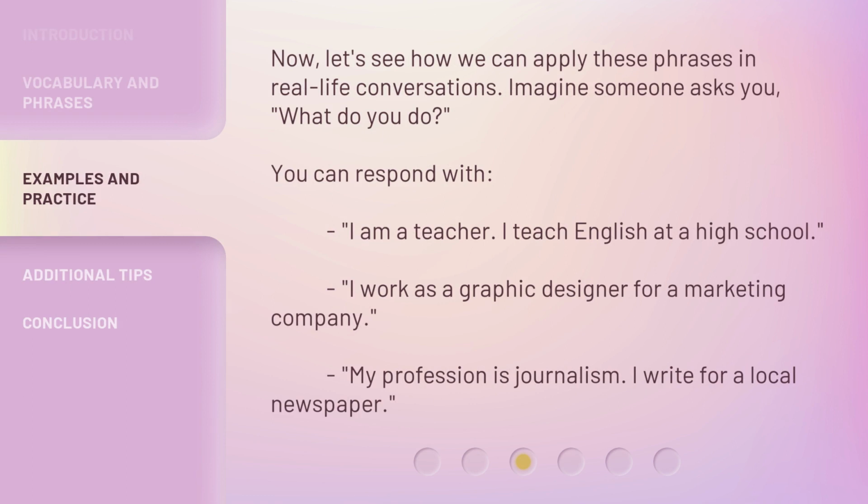Now, let's see how we can apply these phrases in real-life conversations. Imagine someone asks you, what do you do? You can respond with, I am a teacher. I teach English at a high school. I work as a graphic designer for a marketing company. My profession is journalism. I write for a local newspaper.